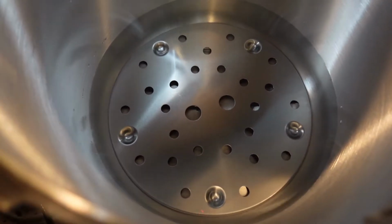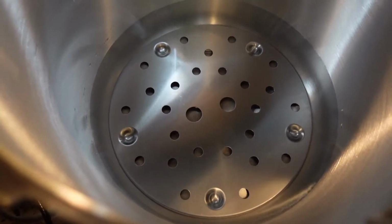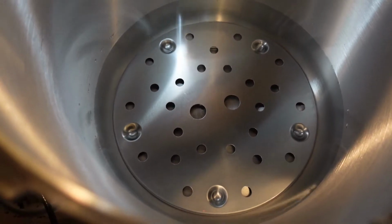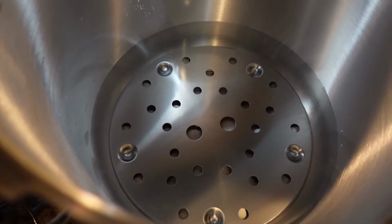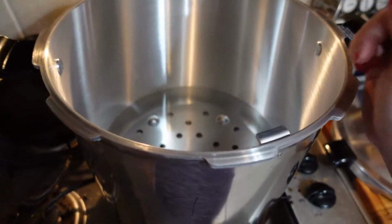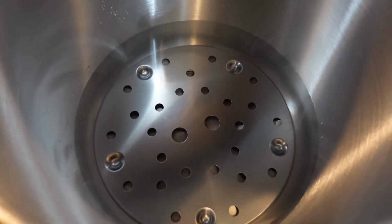Of course, it's going to get soaking wet by the time you're done, but the purpose of this is just to keep the jars from rattling around on the bottom and breaking during the pressure cooking process. So something to cushion the jars down here is really important. You'll also see I've got some water down here at the bottom. This is a really huge pressure canner. I think it's 23 quarts. And so this is about 2 to 3 inches of water down at the bottom.